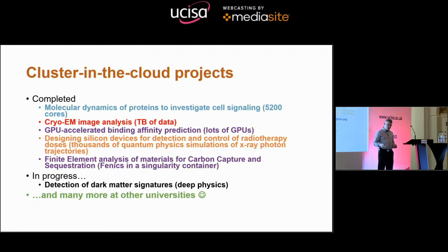We've done a project with a piece of software called BUDE, the Bristol University Docking Engine, which describes how proteins fit together. And that's a GPU application. Our on-premise system has 64 GPUs, so if somebody wants more than 64 at once, this is a way of getting it. There's a medical physics application we've been looking at.